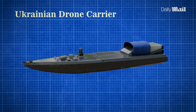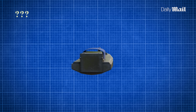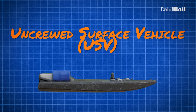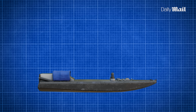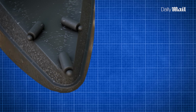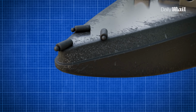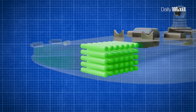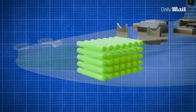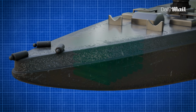This is the Ukrainian drone carrier. We don't yet know its name, but we do know some of its key features. The body of the carrier is an uncrewed surface vehicle, or USV, similar to the Sea Baby drone that is used by Ukrainian special forces. At the bow of the ship are 3 impact fuses designed to detonate when they make contact with a target. This means that hidden somewhere in the front of the boat is a large amount of explosives, allowing it to carry out kamikaze attacks just like the Sea Baby.